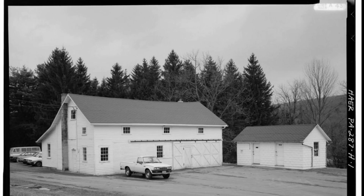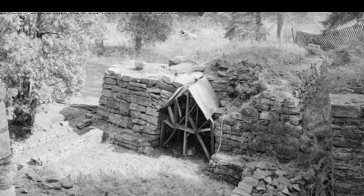This is supposed to be a meat house near McAlvey's Fort. That's what all this is. I don't know what that is. I mean, none of this is probably what they say it is. What is going on here? Gray towers, huh?